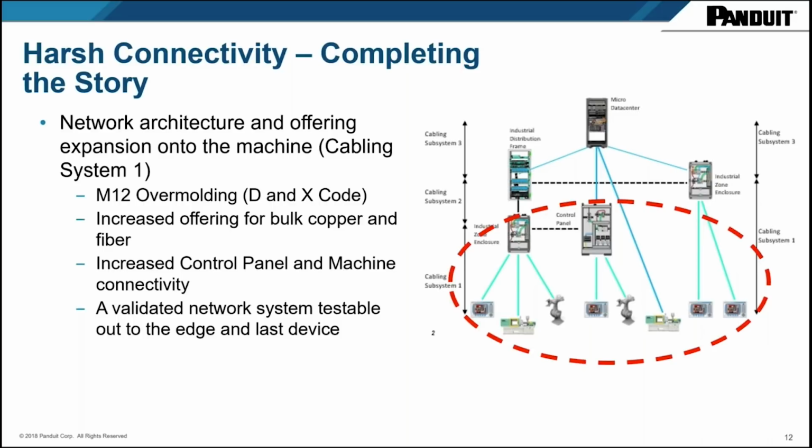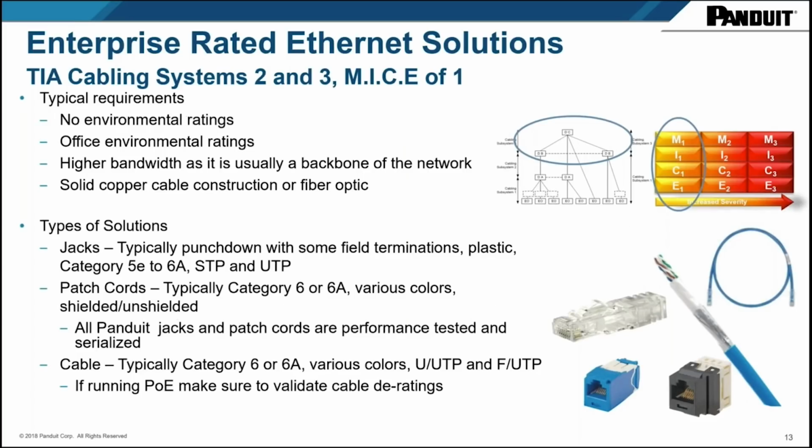And it's going to give you confidence that the panel built will perform in the plant floor network as you designed it for plant floors that use the same architecture. So now we'll take a look at some of the solutions working down the topology of TIA.